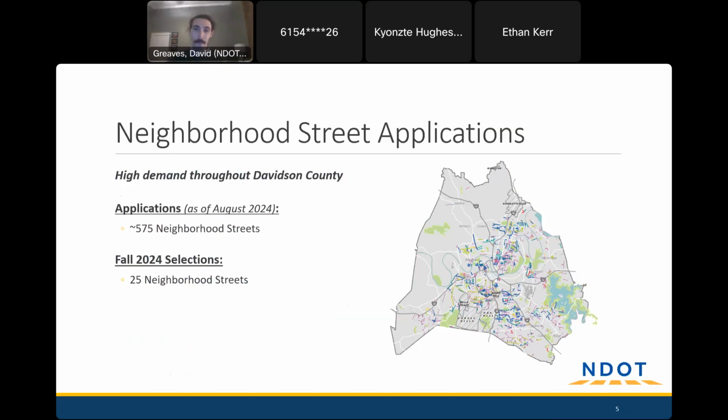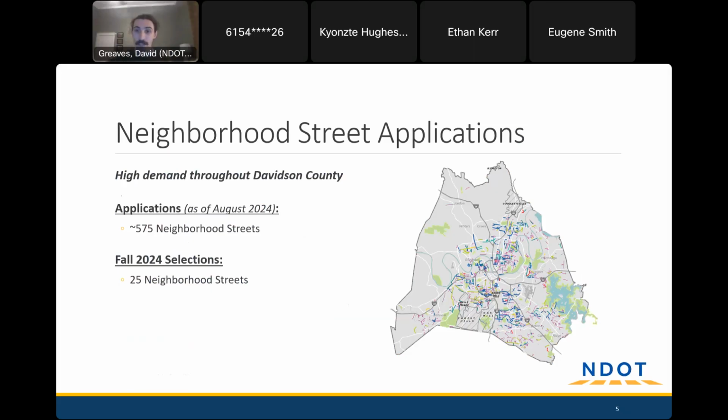Off to the right, you'll see a map of Davidson County, city of Nashville. This is a graphic of where all of these projects are located. We'll get to a link at the end of the presentation that will bring you to the website where this map is hosted. But basically every one of those lines is its own traffic calming project in some phase or another.